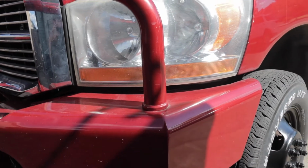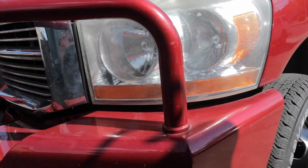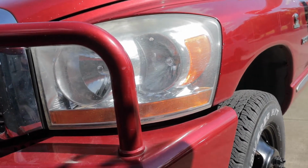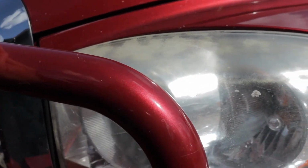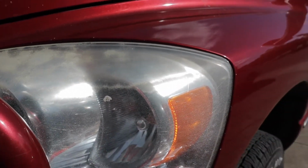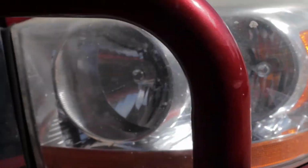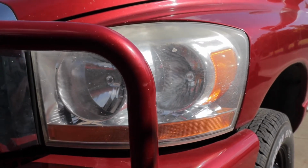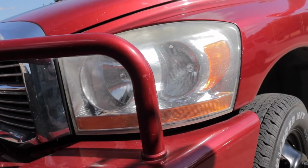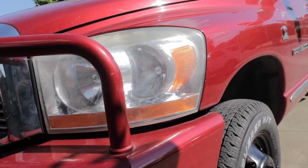Alright guys, so here's what we're starting with. Ignore the fact that the truck is pretty filthy, and obviously this bar is a little bit in the way, but here is what we're starting with. As you can see, these things are old, faded, scratched up. They got spider cracking throughout all of them. I mean, they have seen better days. They work, don't get me wrong, they work, but they just don't look good or function all that great.